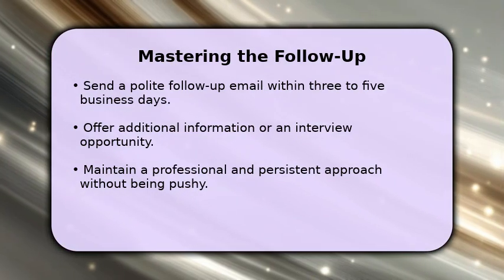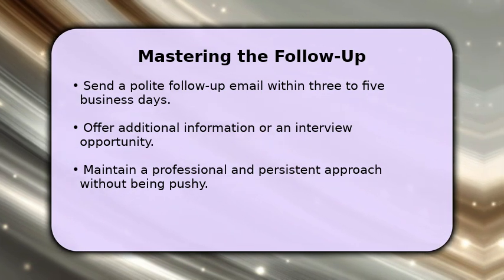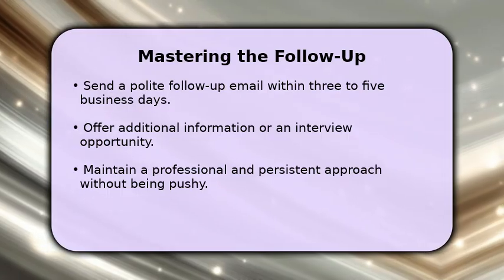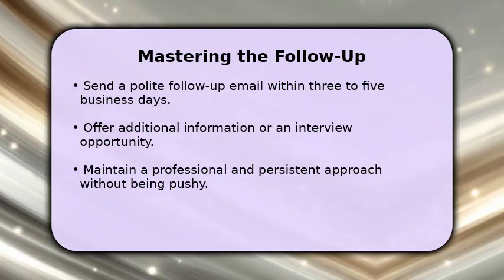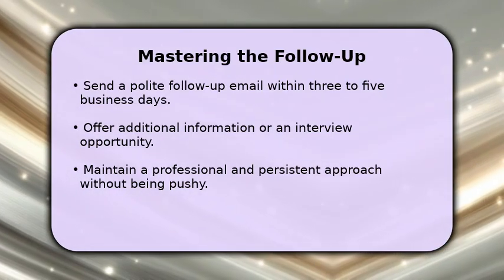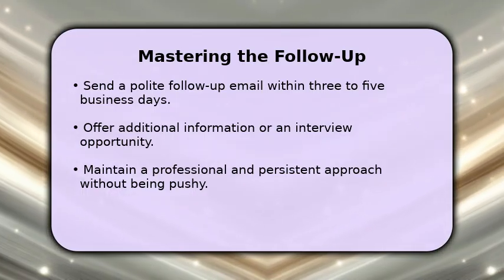Finally, mastering the follow-up is key to successful PR. If you do not hear back, send a polite follow-up email within 3 to 5 business days. This gentle reminder can often catch a busy journalist's attention. Reiterate your key message and offer further information or an interview. Persistence is crucial, but always maintain a professional tone. Building relationships takes time, and a thoughtful follow-up can make all the difference in securing valuable media coverage.